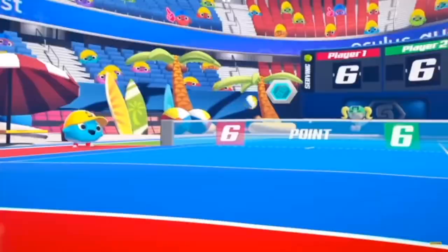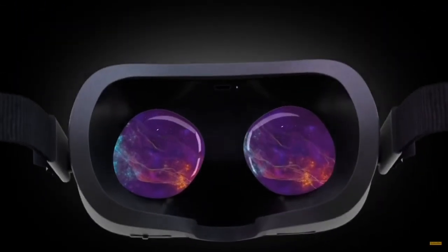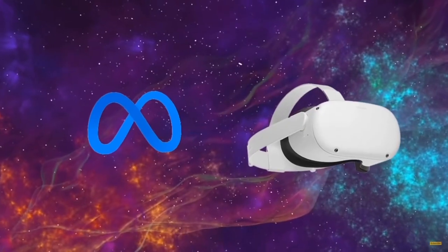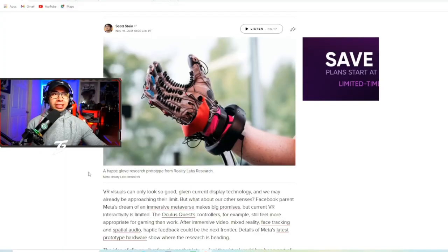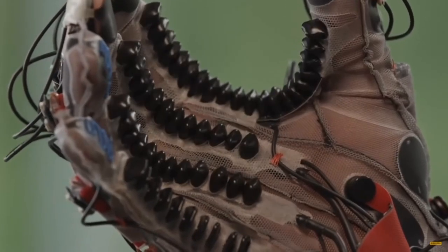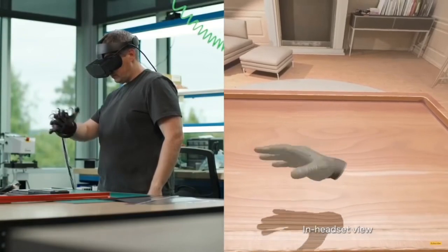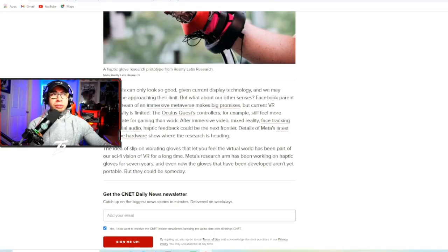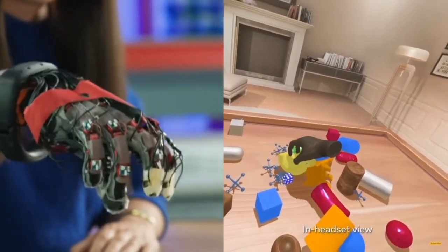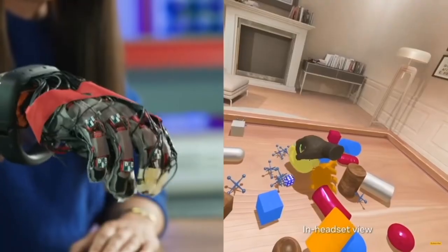A haptic glove research prototype from Reality Labs Research, from Meta Reality Labs Research right here. As you can see, it is definitely 100% from just Meta. Now, we did release the bHaptics version, so let's see what Meta got for us on their haptic gloves. So we feel it's more appropriate for gaming than work as of right now, and immersive videos, mixed reality, face tracking, spatial audio, haptic feedback could be the next frontier.